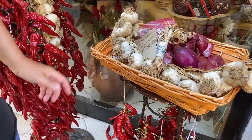So today we're going to go down and get some fresh pasta. They make it in front of you. It's a pasta shop run by three women, and they just do pasta. That's all they do. They don't do anything else. So they seem to open on a Sunday morning here. So that's what we're going to do.